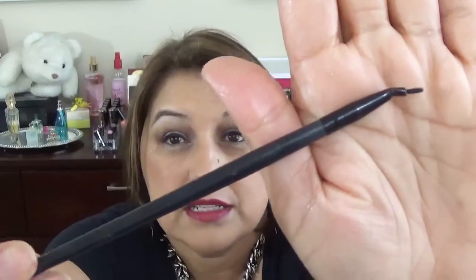It's angled, and so you can angle it this way. I use it this way, and I find that I don't have to lift it up with my hand as much. When you're doing this, it gets in there because it has that angle and it tilts into the inner part of your eye. It's so handy. I really did not think I was going to like this because of that angle, but I really do.